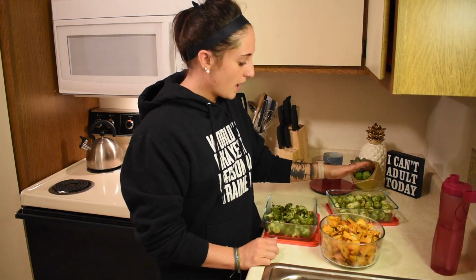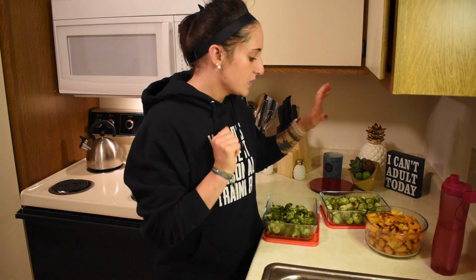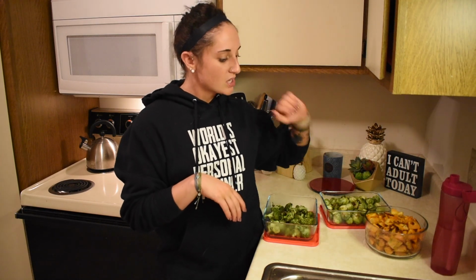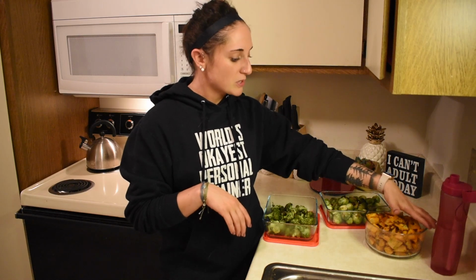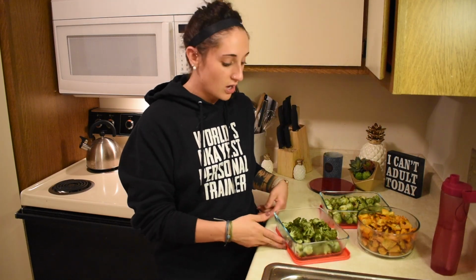Then over here we have the Brussels sprouts and the sweet potatoes, and these are going to go together with the salmon patties that I prepped earlier. So it'll be salmon patties with like 2 or 3 ounces of Brussels sprouts, and probably more like 4 or 5 because I like Brussels sprouts, and a small serving of sweet potatoes with a little bit of fat-free mayonnaise because I love mayonnaise. And then there's the ground turkey and the asparagus I made earlier. That's literally all there is to it.